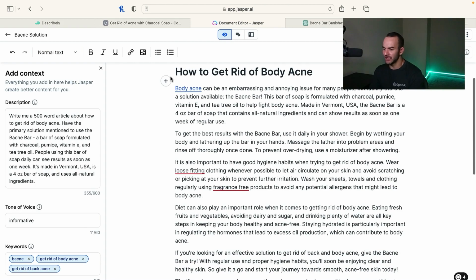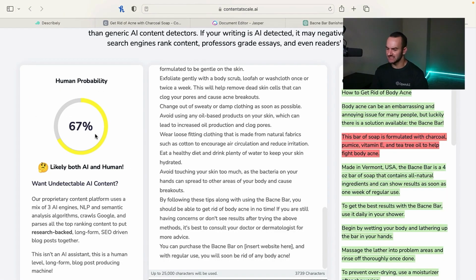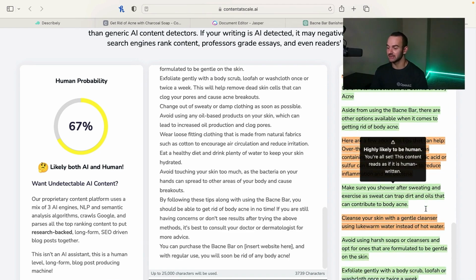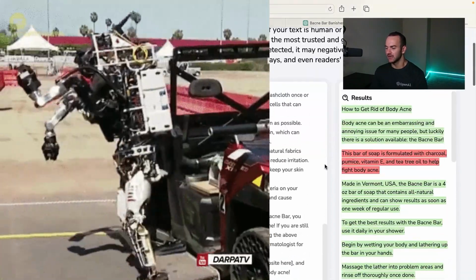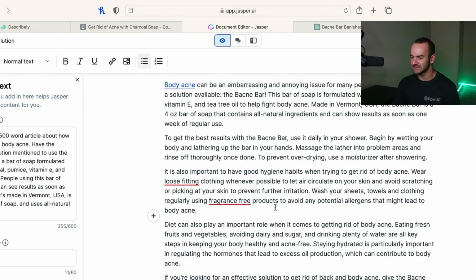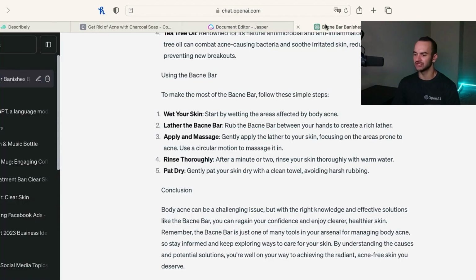And then as far as how much it sounds like a human, see what we get. Okay, 67% chance that it is written by a human. So we will give it a 7 as far as not sounding like a total robot. So overall, I'm going to give Jasper a 7 as well. So let's move on to ChatGPT.